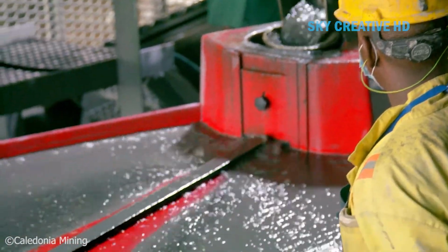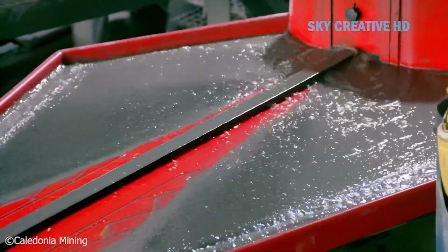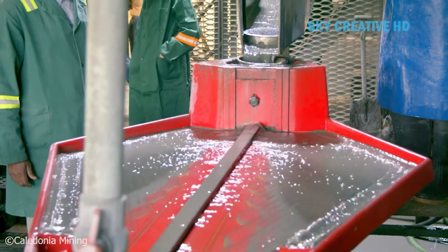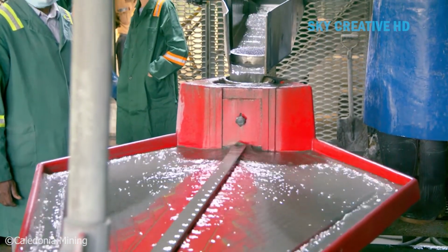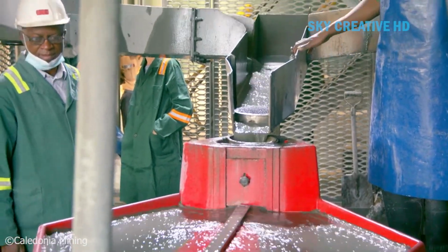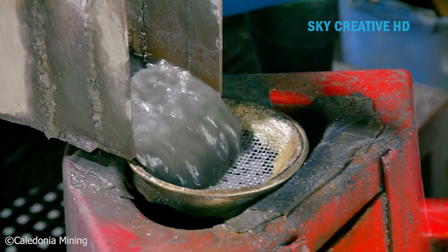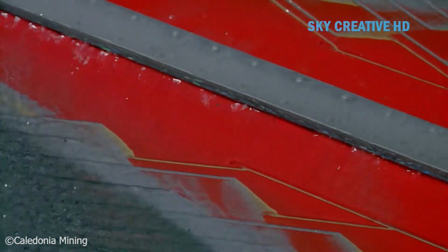The final smelting process reaches temperatures of 2,100 degrees Fahrenheit in induction furnaces that can melt 500 pounds of concentrate in just 45 minutes. Watch as molten gold, glowing like liquid sunshine, flows into ingot molds. Each bar represents approximately 28 tons of ore processed through this incredible system.